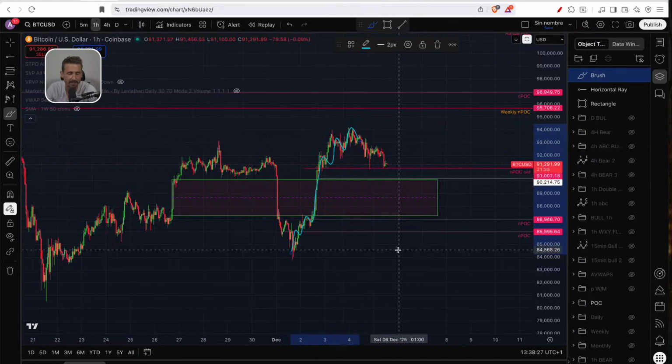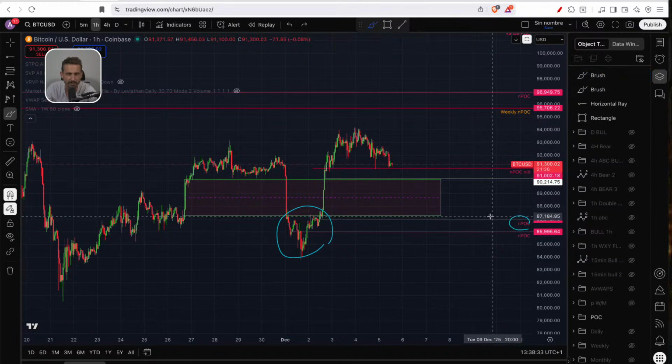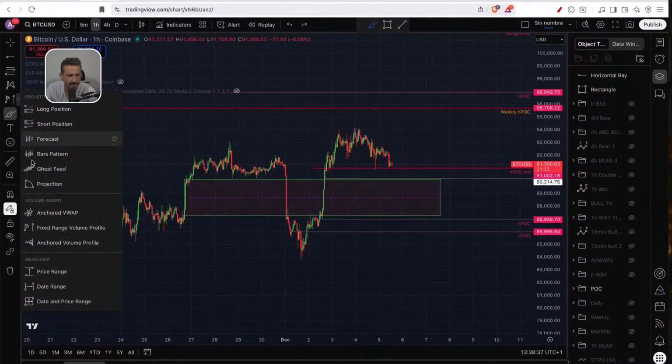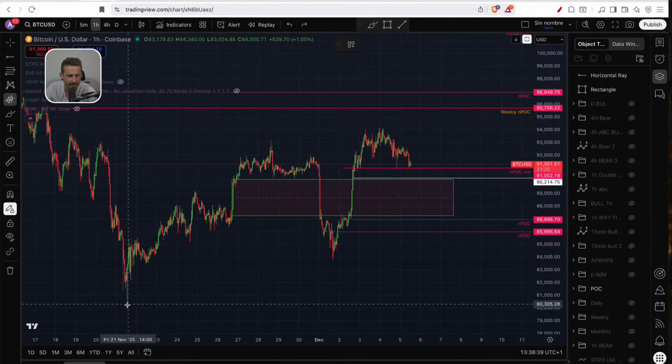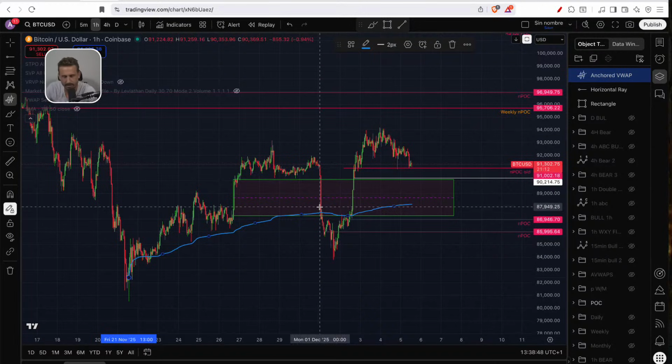Where could the price slow down? Well, look no further. It's at the range here where we have naked point of controls. Let's get that anchored VWAP from the low, because I haven't checked that, but it's going to be looking pretty interesting. Because anchored VWAP is slightly above. Not really interested in this anchored VWAP from the low. It's been violated already. A bit too much here.